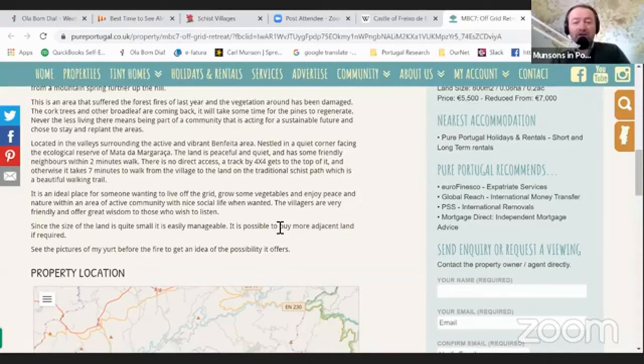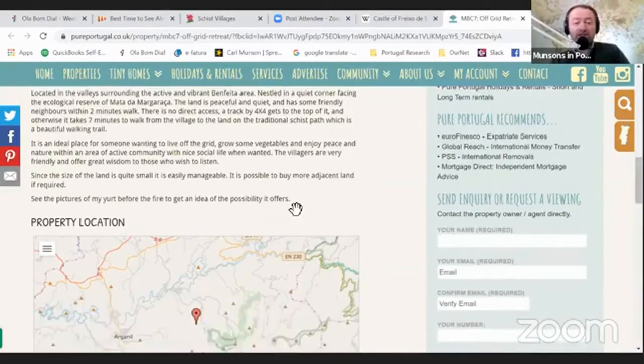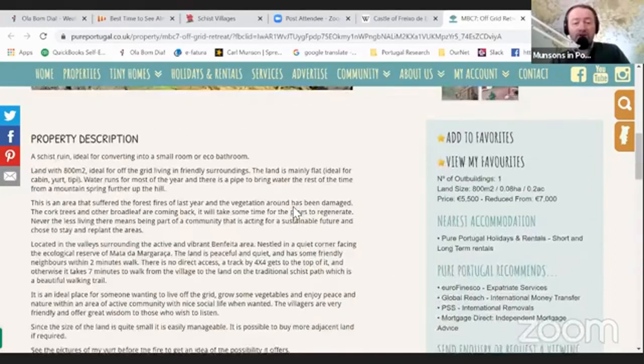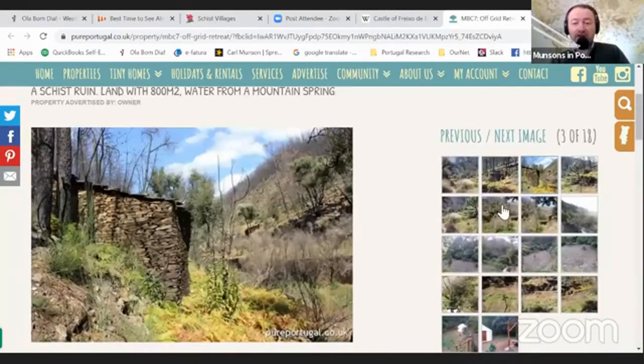I had a look this morning. 800 square meters is about a tenth of a football pitch. Okay, it's possible to buy more adjacent land if required, so that's a good flexibility built in. And see the pictures of my yurt before the fire to get an idea of the possibilities that are offered here. So let's step through.